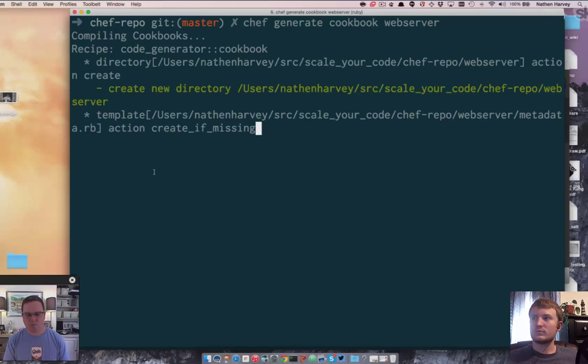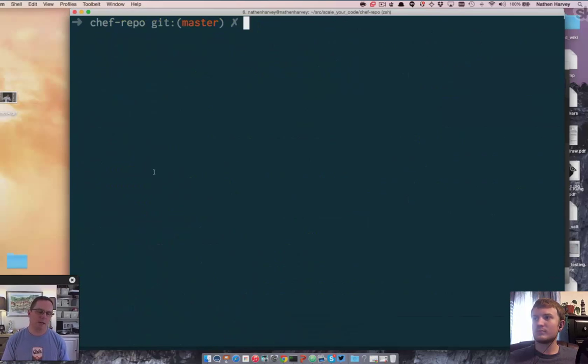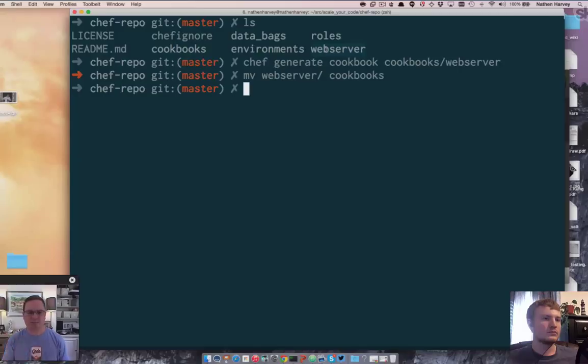Okay, so what this did actually was something that I didn't mean for it to do. What I meant to run was a command like this. I meant to put that into the cookbooks directory. So chef generate cookbooks web server. You see what it did instead was put it directly within my chef-repo directory. Instead of rerunning that, I'm just going to move it. So I'm going to move web server into the cookbooks directory.